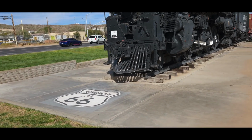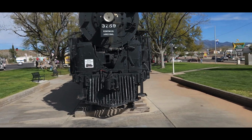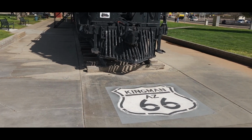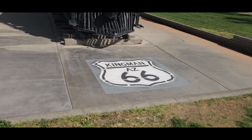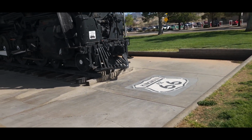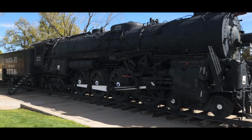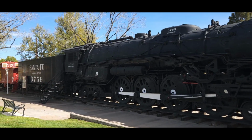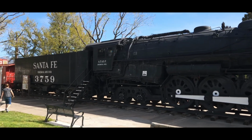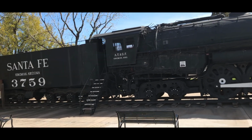This is Locomotive Park. It is home to the famed steam engine number 3759, presented to the city of Kingman as a historical monument in 1957 by the Santa Fe Railroad Company. This northern type coal-burning locomotive was built in 1928 by Baldwin Locomotive Works. In 1949, it was rebuilt and converted to run on oil fuel. Number 3759 was on the passenger run between Los Angeles and Kansas City for many years, making 10 round trips monthly. The average eastbound speed was 54.3 miles per hour. Westbound speed was 60.2 miles per hour. Kingman was a water stop on the eastbound run.